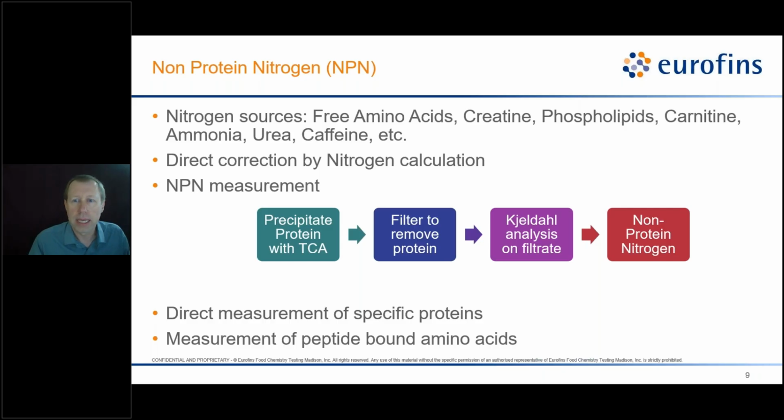Alternatively, we can do a non-protein nitrogen analysis. Now, in the non-protein nitrogen analysis, we utilize the precipitation behavior of intact proteins. We're going to add trichloroacetic acid, which is going to cause the proteins to precipitate. We're going to filter out those proteins, and the still soluble non-protein nitrogen can then be tested by a Kjeldahl-like technique to give us a final amount of nitrogen as non-protein nitrogen, which can be subtracted from the total nitrogen for a corrected crude protein.